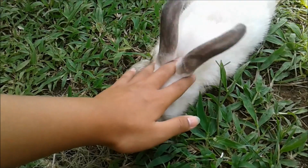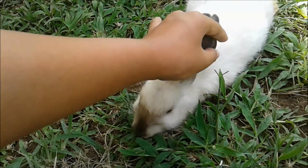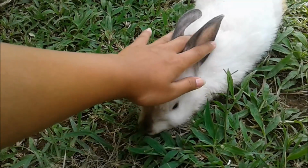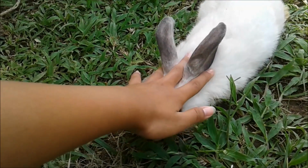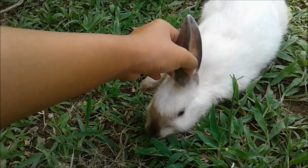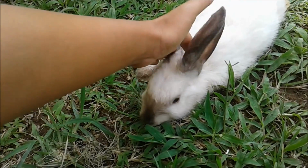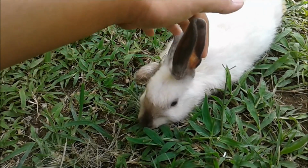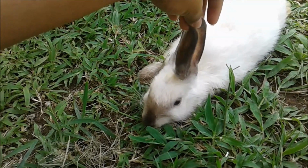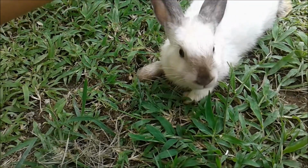Another thing about rabbit ears is you can play around with them. They also have a sensitive area here. Depends on how they'll react. Some rabbits don't like it, and some rabbits do. Just a matter of which rabbit is which. Another thing is when a rabbit's ear is up like this, and one is down. That usually indicates that they're pissed off, and you should probably try to calm them down or make them happy.